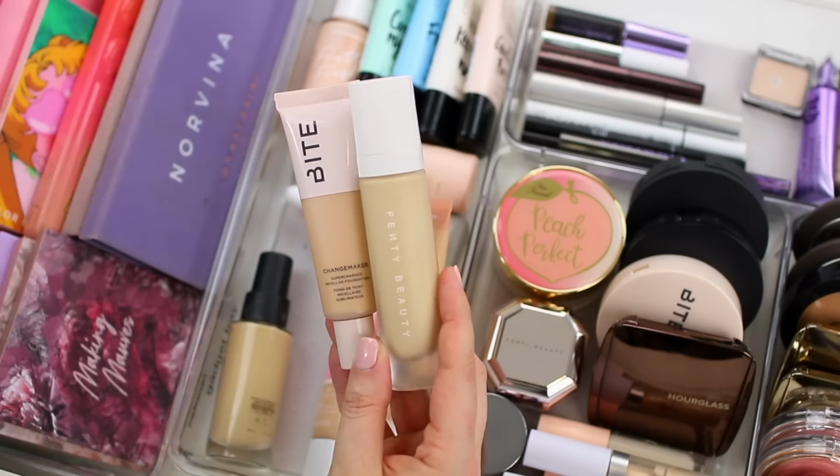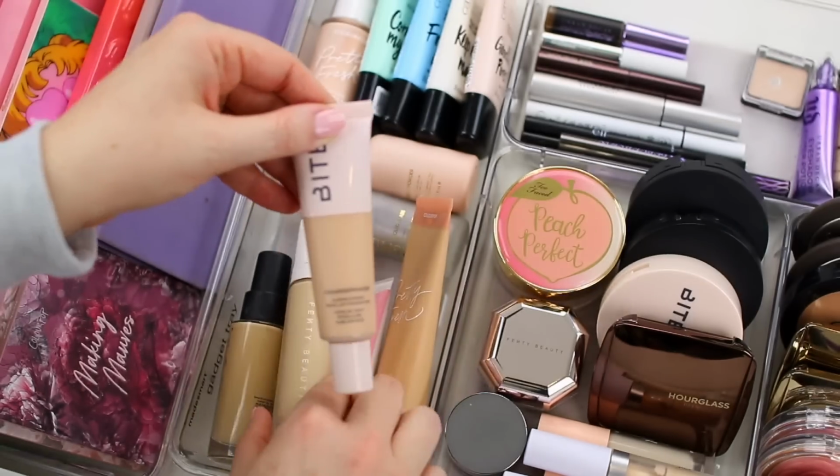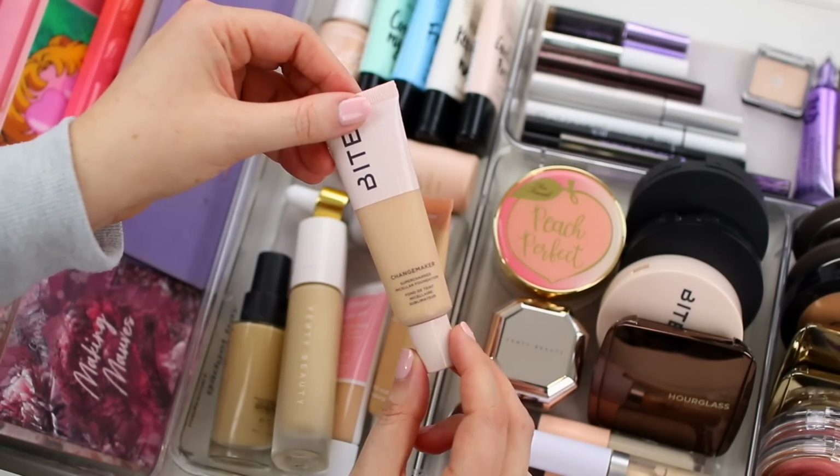I usually end up mixing some sort of combination between all of these or 1 or 2 of them. So I do like wearing this one on its own as well. I would say that it's more of a medium to full coverage foundation.